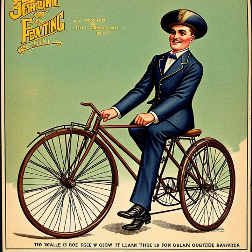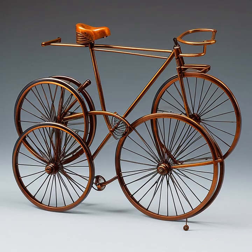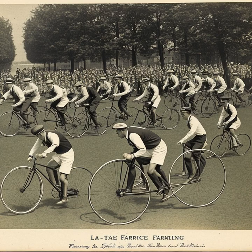Artists captured scenes of penny farthing riders navigating city streets, participating in races, or embarking on leisurely rides through the countryside. These works of art not only documented the bicycle's popularity, but also celebrated its unique design and the sense of freedom it provided to riders.